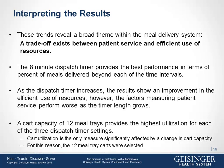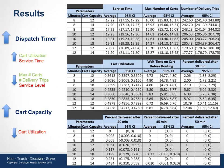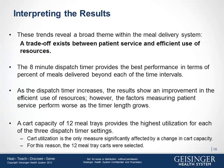As far as the cart capacity, we found that the cart capacity of 12 meals provided the highest utilization, and cart utilization was actually the only measure that was statistically significant across the cart capacities. Looking at the results, on cart utilization the highest we ever get to is 49%, at the 12 cart capacity. So the carts are only ever about half full anyway, so there's no need to go to a 14 or an 18 cart capacity.